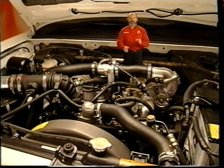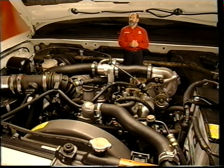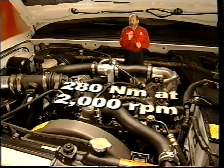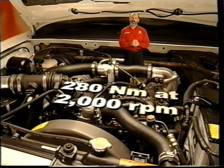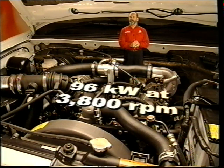The 3 litre intercooled direct injected turbo diesel carries over from the previous model. However, it too receives an increase in torque, going from 265 newton meters in the manual transmission equipped models to 280 newton meters of torque at just 2,000 RPM. That's bloody massive. Maximum power continues at 96 kilowatts, produced at 3,800 RPM.